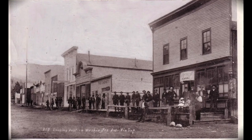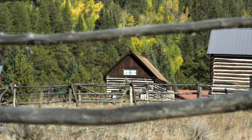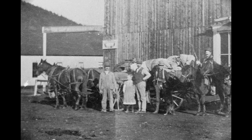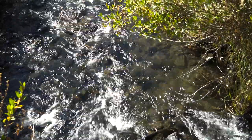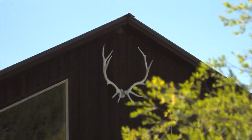The town was started by a group of prospectors around 1860. The story goes that the prospectors' horses got loose while camping overnight, and when they discovered them near a stream the next morning, one of the men took his tin cup and scooped up some of the gravel from the stream and saw evidence of gold.